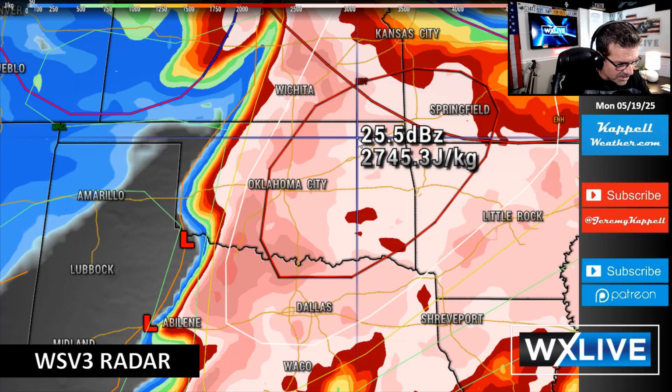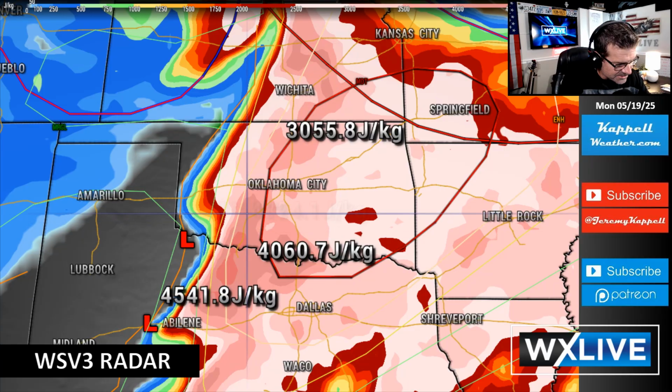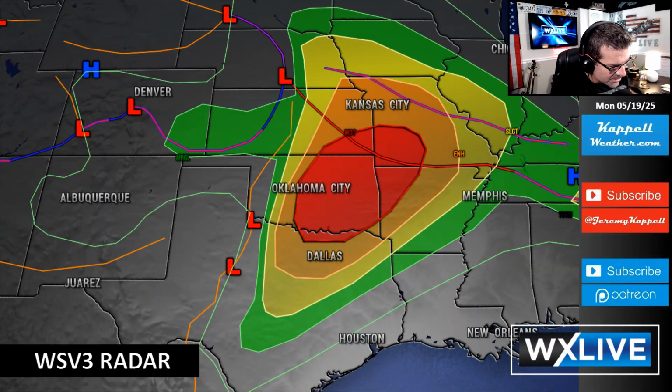We are looking at a lot of energy in the atmosphere, where CAPE values are approaching 3,000 for much of central Oklahoma, in some cases over 4,000 as you get close to that dry line. That is a tremendous amount of energy, and all of that is going to be fuel for these thunderstorms as they continue to develop here as we go throughout the rest of the afternoon.